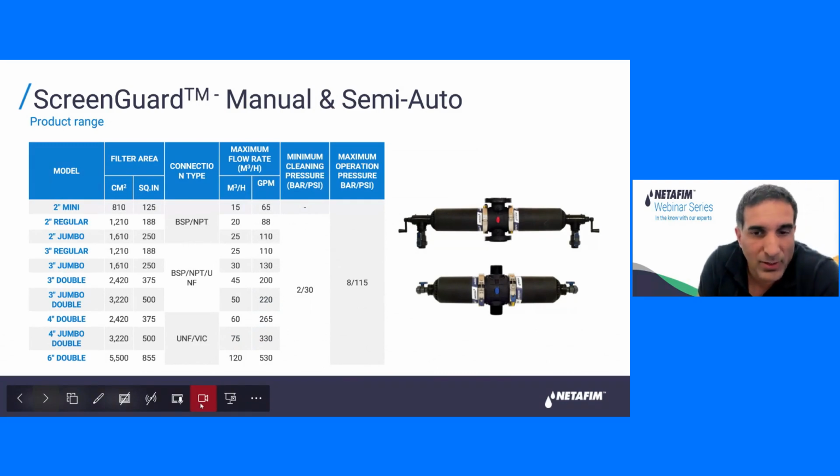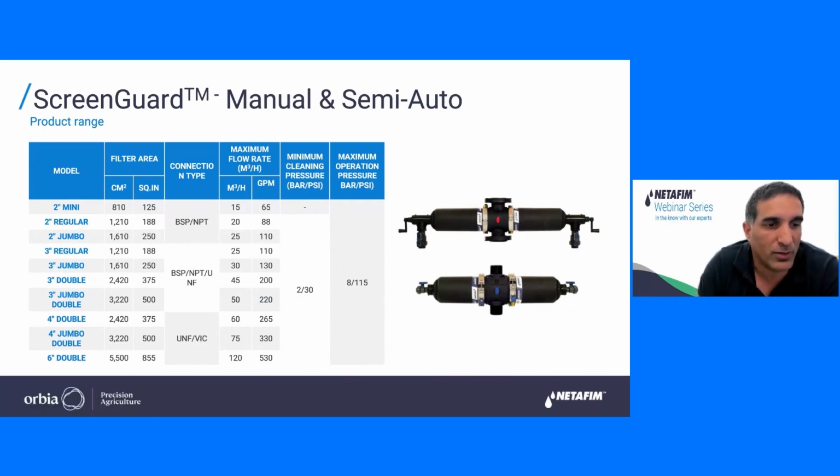For polymeric solution or plastic manuals, we have the manual plastic screen guard and the semi-automatic on the upper illustration. Here we have diameters from 2 inch to 6 inch, but we can also offer lower, like 1.5 and 3/4 per request. As for the semi-automatic, we have a conversion kit, meaning that if you purchase at some point the manual screen guard plastic filter, in case of need you can convert it to semi-automatic. So this is available as well.